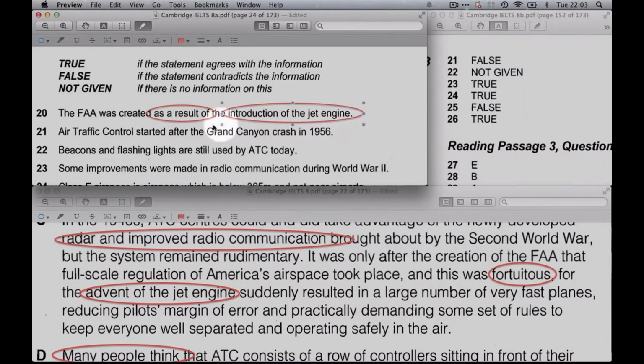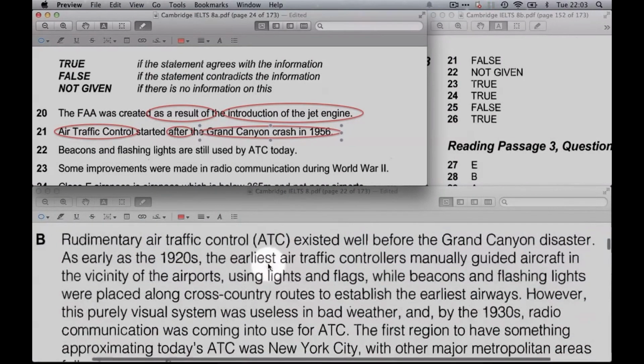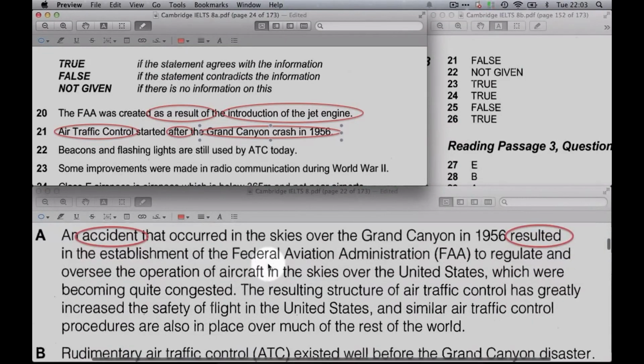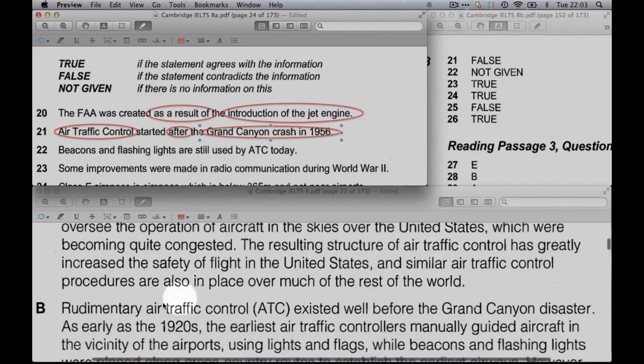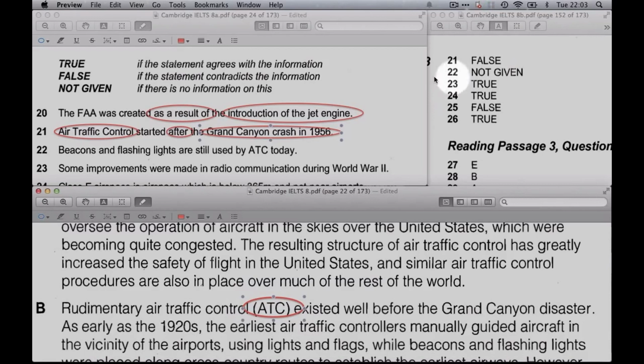Answer for 21. The air traffic control started after the Grand Canyon crash of 1956. So let's double check that. Initially, I might think that was correct, but it resulted in the establishment, that's typical IELTS, of the FAA and not air traffic control. Let's double check. Rudimentary ATC existed well before the Canyon disaster. So we know that that is false then.